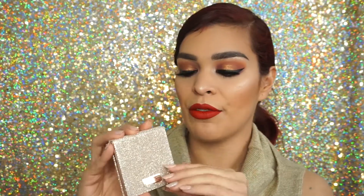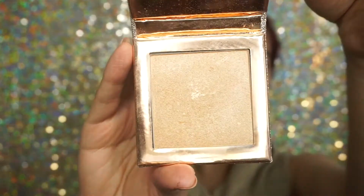For highlights, this is the Fuego highlight from the Dose of Colors Desi and Katie collection. This is such a beautiful highlight. So at first, when I first received the collection, I was using Mírame a lot, which is the other highlight. And after a while, I did notice in pictures and stuff, I'm like, dang, that highlight looks a little bit too dark for me, or depending on the lighting where I was at. So I've actually gravitated more to Fuego lately, and that has been my favorite highlight.